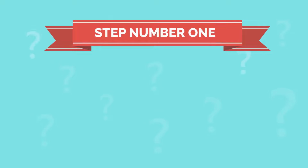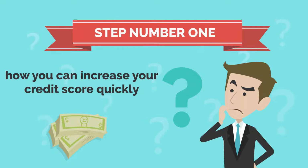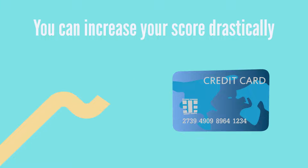This brings me to step number 1 on how you can increase your credit score quickly. Always pay the full amount on your bill. By doing this first simple step, you can increase your score drastically and avoid all interest, meaning all interest associated with the card that you chose will no longer apply to you at that point.